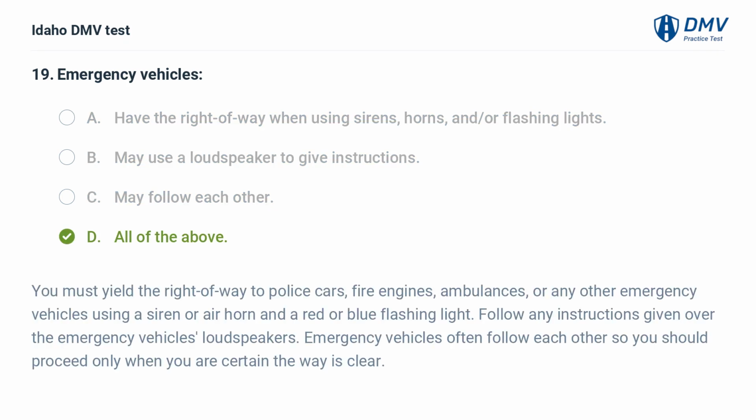D. All of the above. You must yield the right of way to police cars, fire engines, ambulances, or any other emergency vehicles using a siren or air horn and a red or blue flashing light. Follow any instructions given over the emergency vehicle's loudspeakers. Emergency vehicles often follow each other, so you should proceed only when you are certain the way is clear.